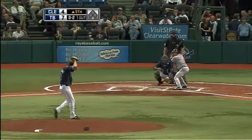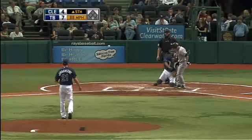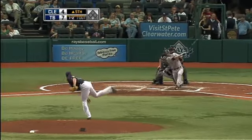The count to Carroll. Ooh, it missed by too much. It's 1-2. Well, whatever happens in his next start, the good thing is that he's not going to have to face Ben Francisco. Boy, you're not kidding. 6 for 7 with 4 home runs against Andy.